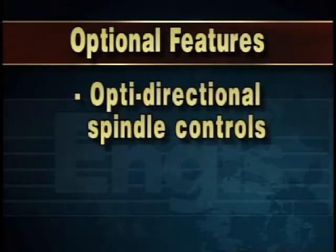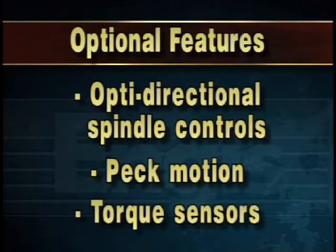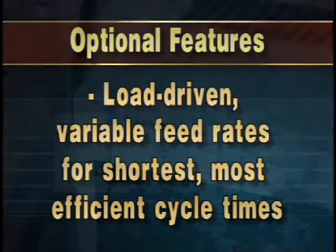Omni-directional spindle controls. PEC motion capability with a minimum of 5 presets programmed into the controller. Torque sensors that monitor spindle loads. And load-driven variable feed rates that produce the shortest, most efficient cycle times in the industry.